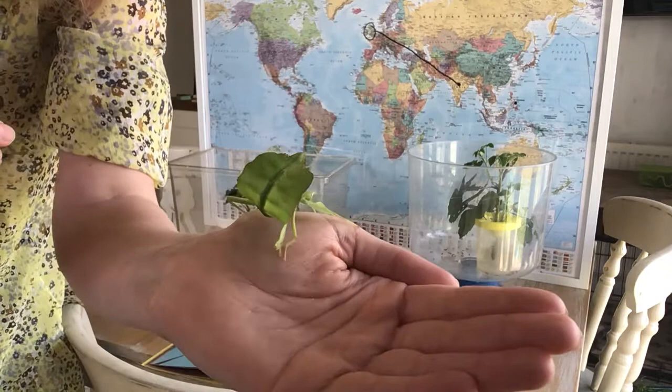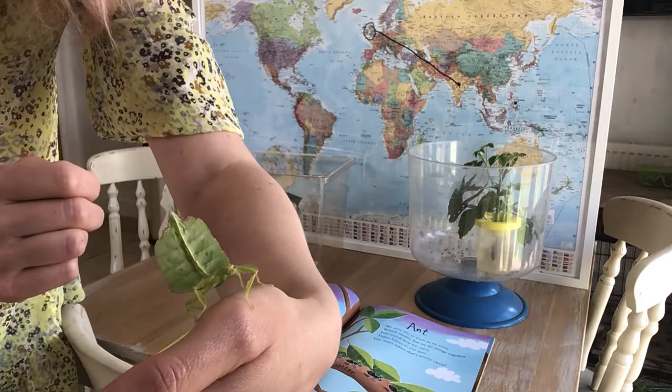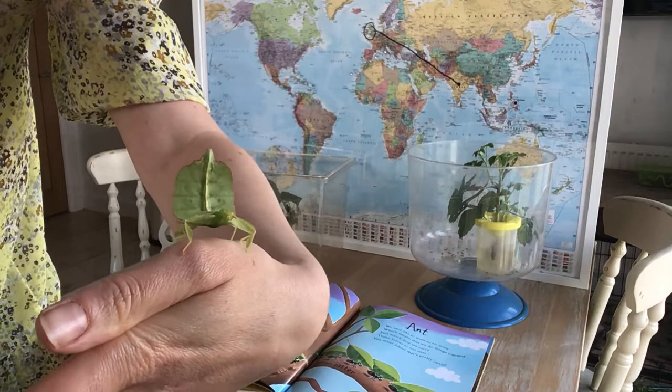Look, can you see? She might be a little bit scared because I've just got her out, but look at the patterns on her. She looks exactly like a leaf. So she's really, really well camouflaged, actually, because if a creature came along that wanted to eat her, they would just think she was a normal leaf and they wouldn't try, would they? There she is. And she's very happy crawling along too, just like this.